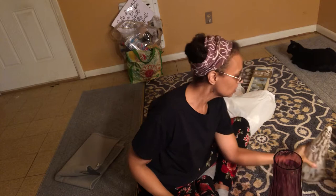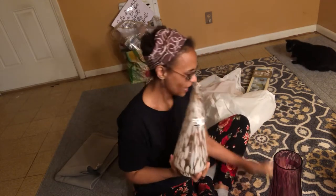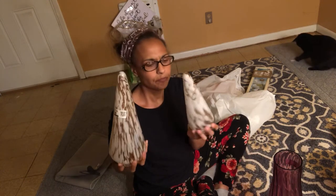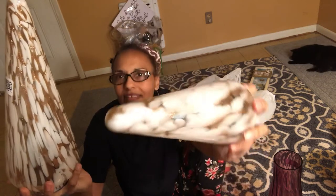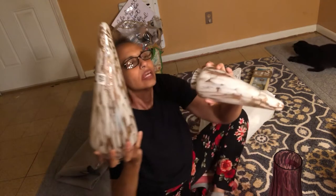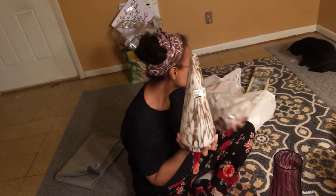Then I was moseying along, and I saw this little beauty, and it had a matching sphere. I think it's a sphere. Isn't that pretty? That's how the bottom looks. And I think these were 60% off as well. Everything that I'm showing you, the four rugs and all the decor items, I got for less than $120.